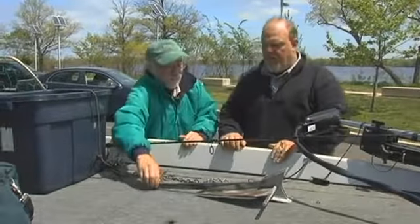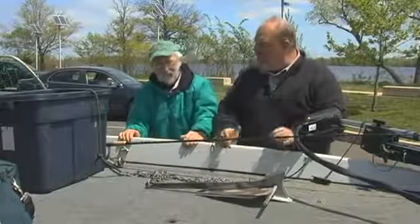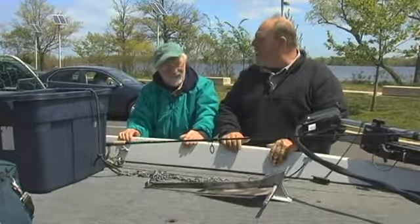This is an all-around anchor too. That'll work on a 20-foot boat, even a 25-foot boat in the river. You don't need a big crazy anchor.